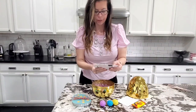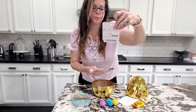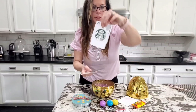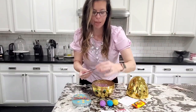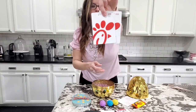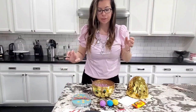Ooh, some gift cards. Okay, so we have a gift card to Target. It doesn't say how much, but that's awesome. She knows her audience, right? Target, Starbucks, $25 to Starbucks, $25 to Amazon. And then 2 gift cards to Chick-fil-A for $10. That is awesome and way generous. Thank you so much, Turtle Creek Lane.